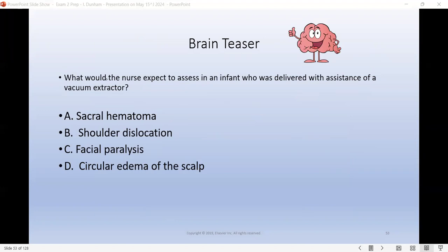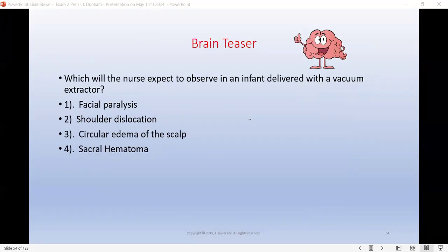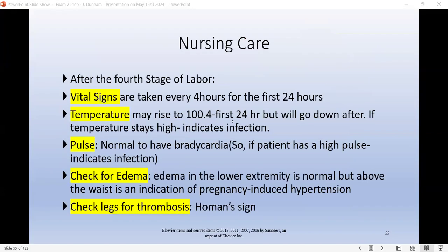So if I asked you, what would the nurse expect to assess in an infant who was delivered with the assistance of a vacuum extractor? I hope you would say D. It's a cervical edema of the scalp. All righty. Which will the nurse expect to observe in an infant delivered with a vacuum extractor? The cervical edema of the scalp, right? Okay, I think that's just the same one.